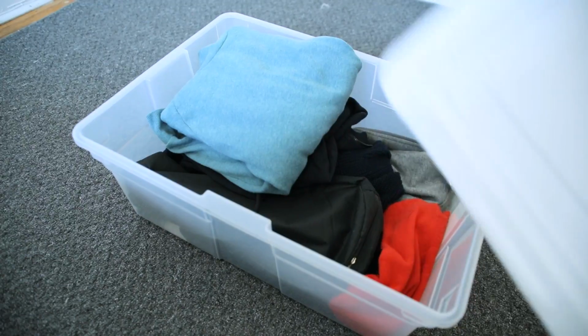Hey everyone, today I'm helping you prep for moving. From finding your apartment, signing your lease, to actually moving in, here's what you're gonna need to do.